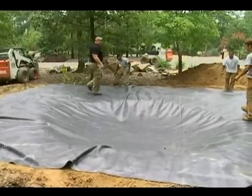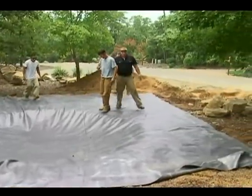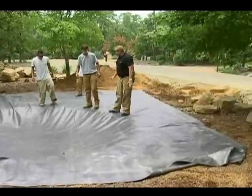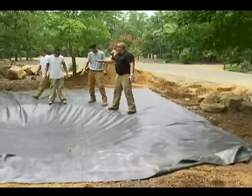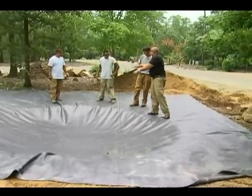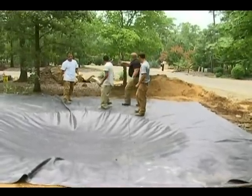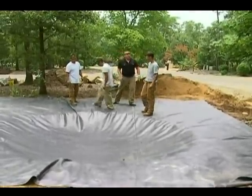All right. Time to start laying some rocks. Let's get the first boulder. Let's get it right in here. Get another boulder about the same size on that side. And we'll start working the rocks in through here. Maybe take the nicest one with the most crystals and put it at dead center.